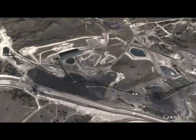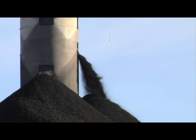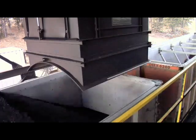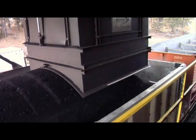Just our mine alone has a 30-year mine life of underground reserves, an additional surface reserve, and in total, counting the adjacent coal seams, over 1 billion tons of coal. What that means is that we can provide a long-term, competitive, reliable source of coal. And we have a cost structure that we can compete in the European market.